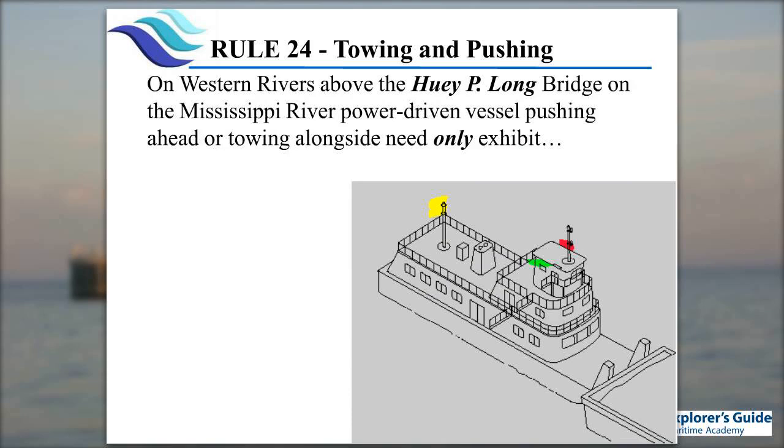Huey P. Long was mayor, of course, of New Orleans, and saw the ships going up the river, not stopping at New Orleans. So he built a bridge. The bridge was built low enough the freighters could not go up the river system. They had to stop at New Orleans. So when they stopped at New Orleans, that's where all the petroleum, chemical, and all the other industries really started coming into being, because they could not proceed further north of the bridge.